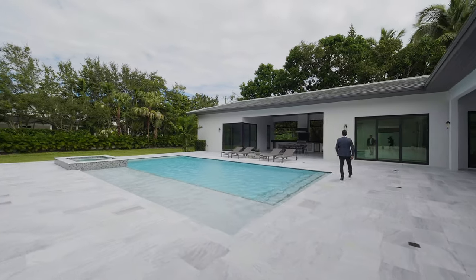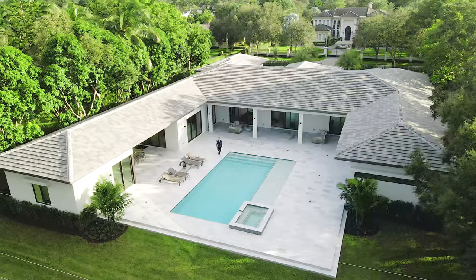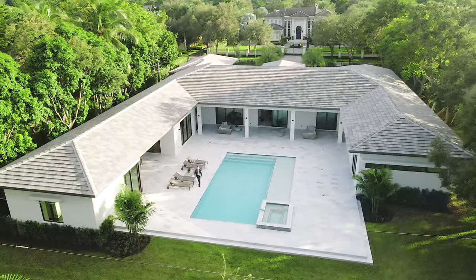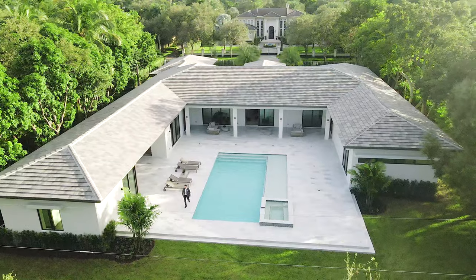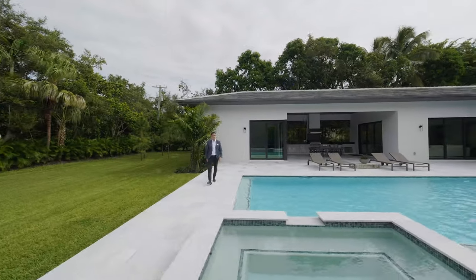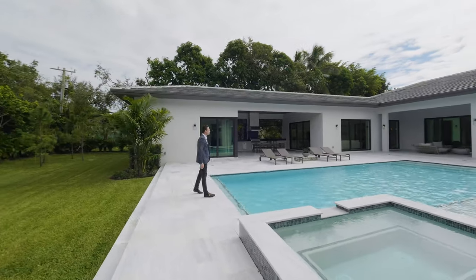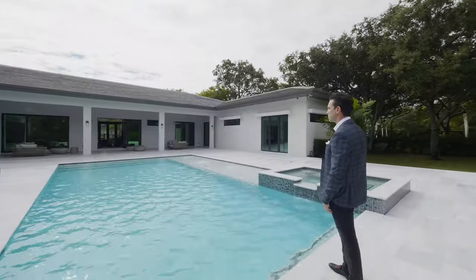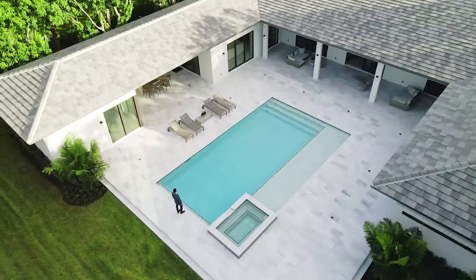For scale and size, I'm going to walk to the end of the pool and also show you some drone shots that showcase how large the land is here at just under 1 acre for you to expand the backyard in this grass area and have plenty of extra locations for fun and enjoyment.